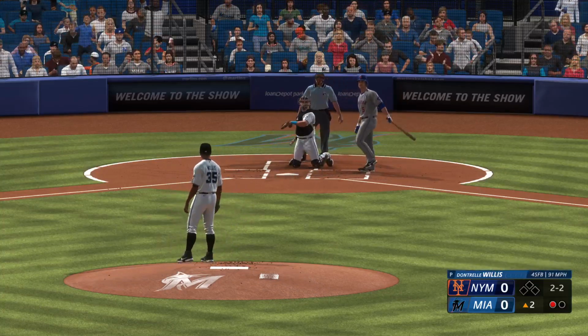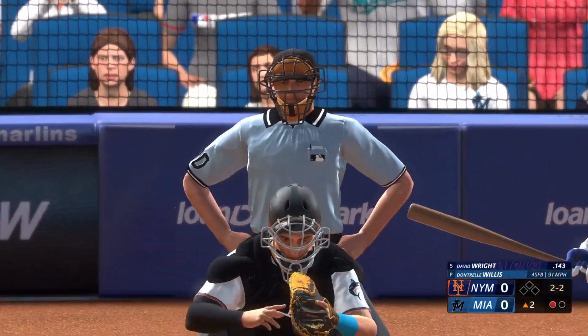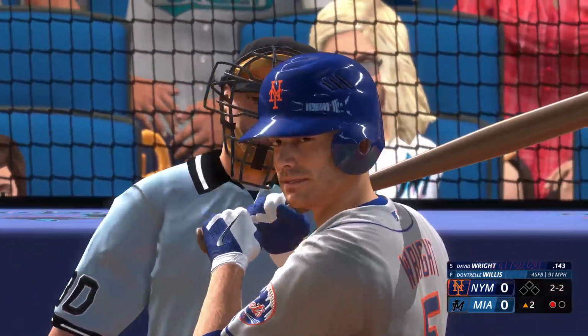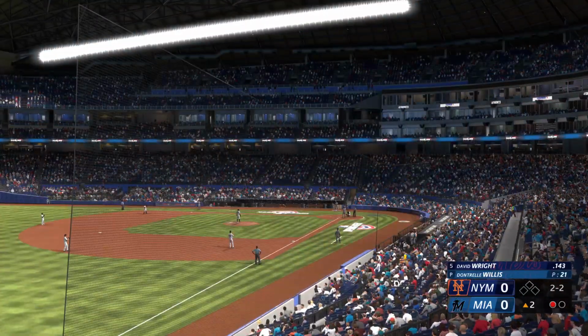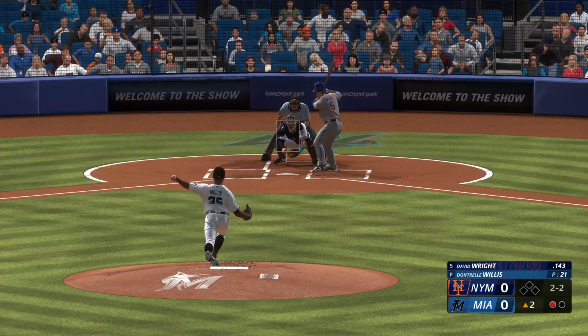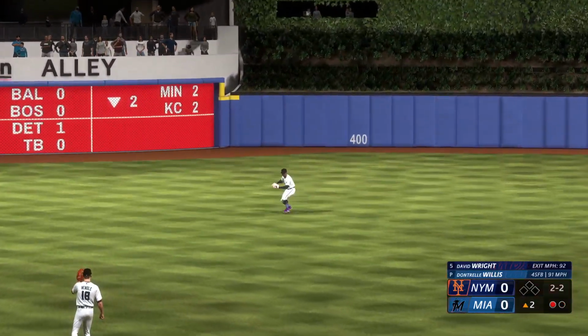Next pitch just misses. 2-2. Boog, our man Darryl Parker, DP, at home plate for this one. Pretty average size strike zone, but the book on him is that it sort of moves around. You can't always count on how he's going to call it from game to game. Lined, and that's a base hit.